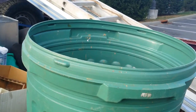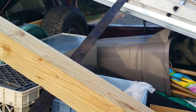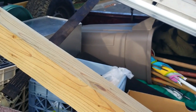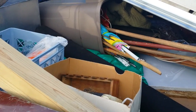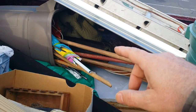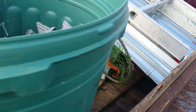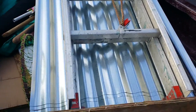Well, we got most of the stuff off, the big stuff. What's left is going back to be distributed between us. There's some tools, there's some tar paper, which I needed. Up in the bin here, there's some tar paper that I need for building the shed. And by the way, the ladder came with the deal.